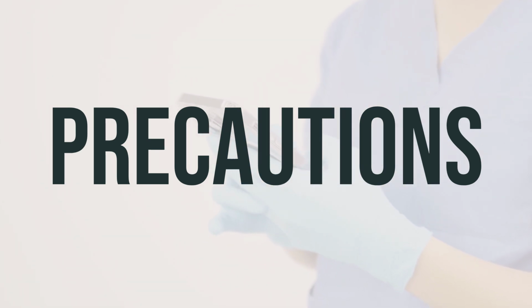If you are planning to have surgery, inform your doctor or dentist about all the products you are using, including prescription drugs, non-prescription drugs, and herbal products. During pregnancy, this medication should only be used if clearly needed, so it's important to discuss the risks and benefits with your doctor. It is not known if this drug passes into breast milk, so consult your doctor before breastfeeding.